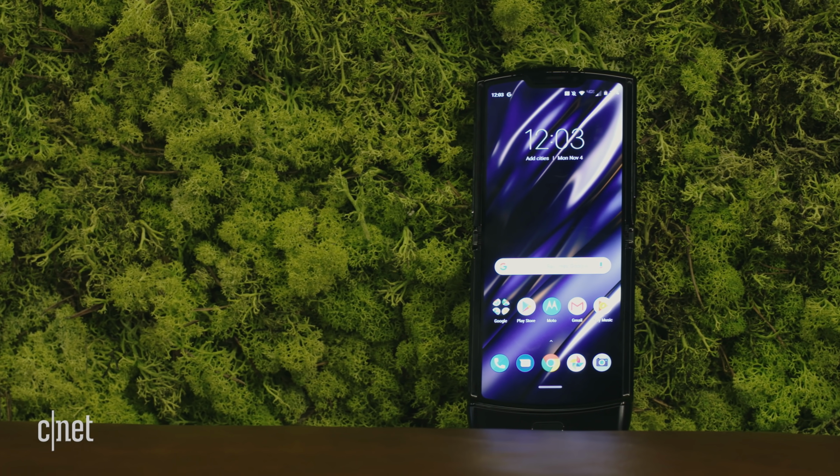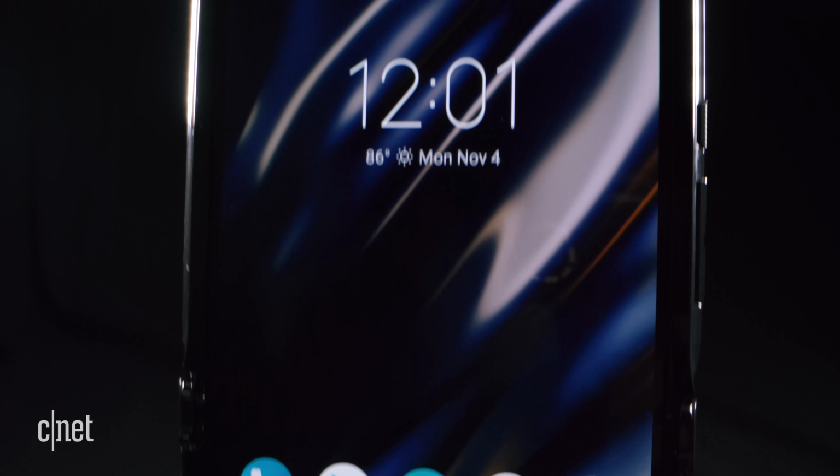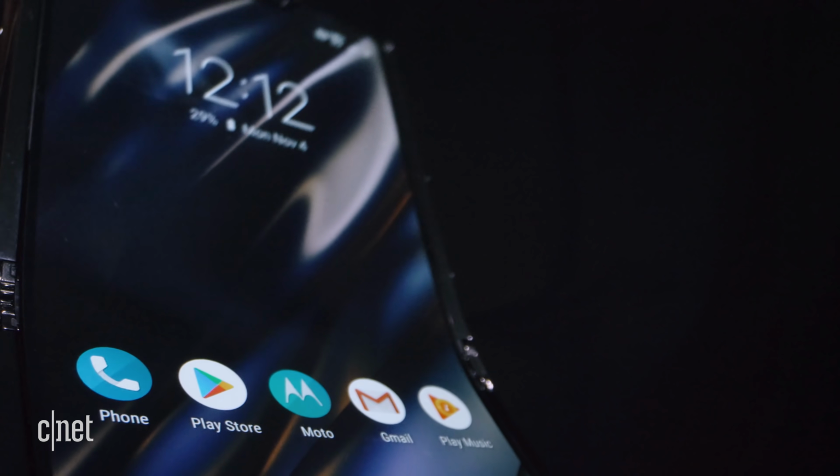to the screen itself. Motorola is pretty confident that the screen is going to be durable. Even though it's made out of plastic, the company has had a lot of experience building a more durable plastic display back to 2011 when it had something called Shatter Shield. So what happens if the display does get damaged? At the time of this filming, we don't have exact details, but we do know that Motorola will have a plan in place.